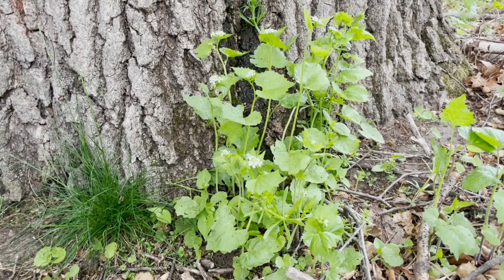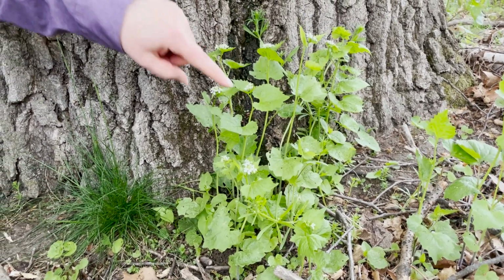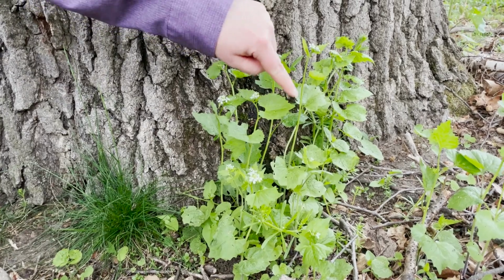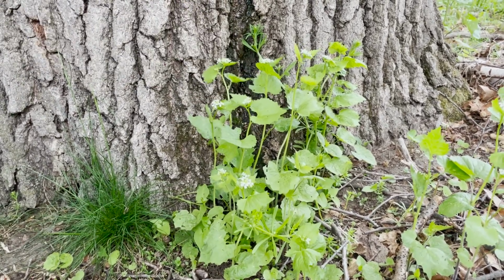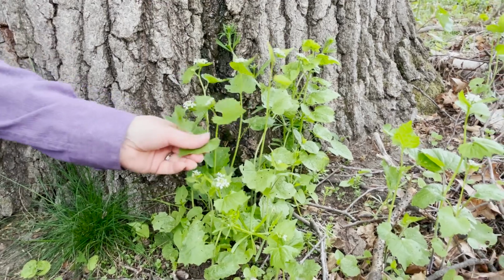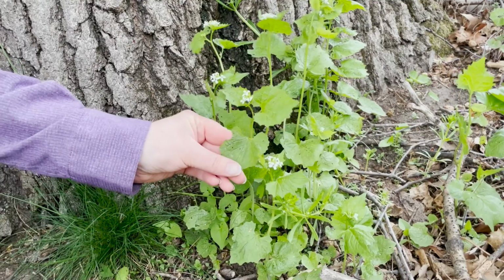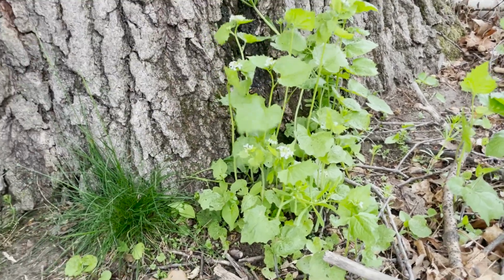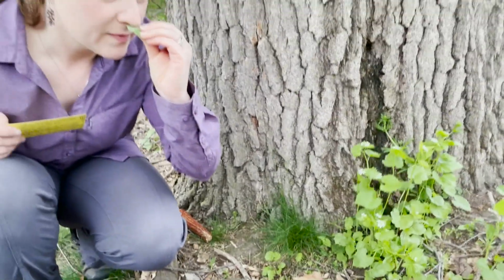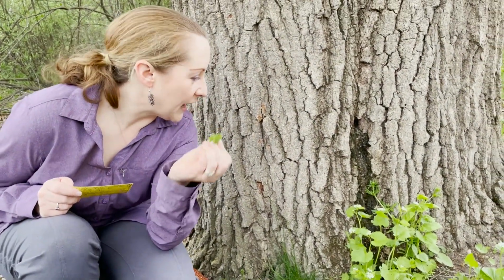They are heart-shaped and have a rounded, fairly irregular toothed margin. And I think the veins are kind of sunken or impressed. And again, if in doubt, you can tear a leaf and take a whiff. Yep, definitely smells like garlic. So you can do that.